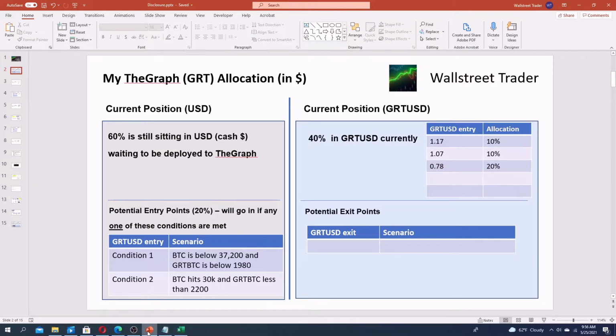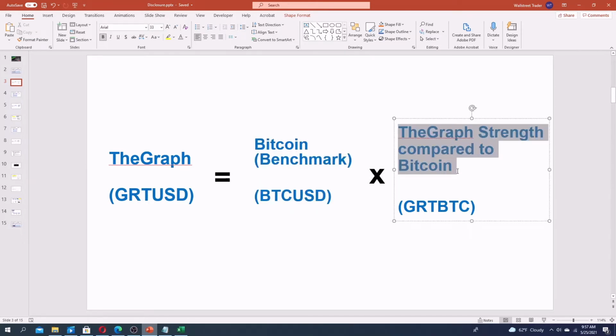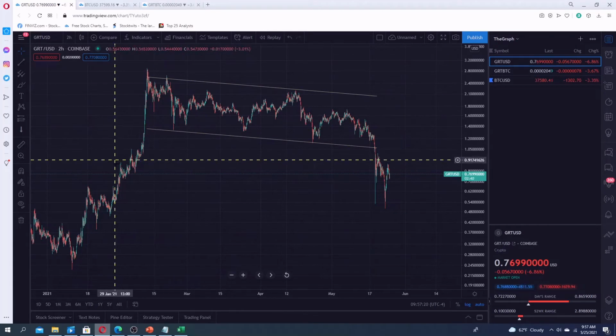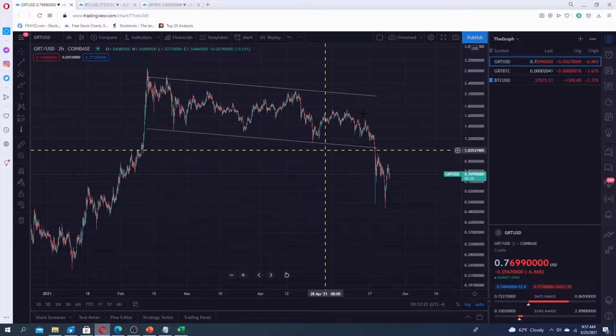So let's take a quick review one last time. The price of the graph is equal to the benchmark Bitcoin price multiplied by the strength of the graph compared to Bitcoin, and there's a number associated with all of these. So I look at these two for clues in terms of where I think the direction of the graph is going. This is the direction. This is where the graph is currently. But now I need to look at the two components underneath to see where it could go next.